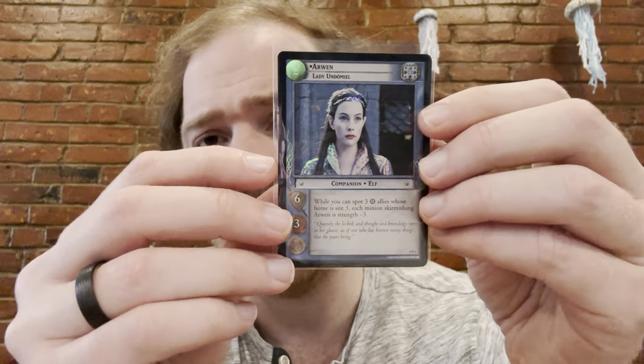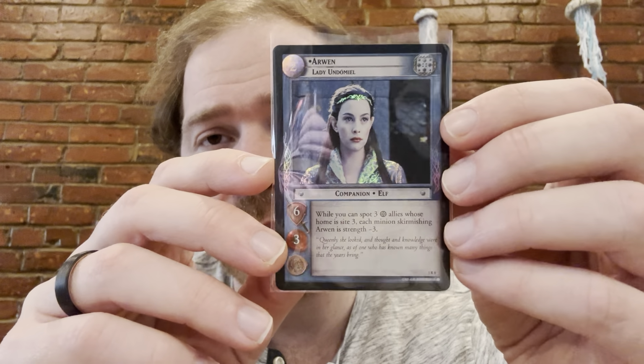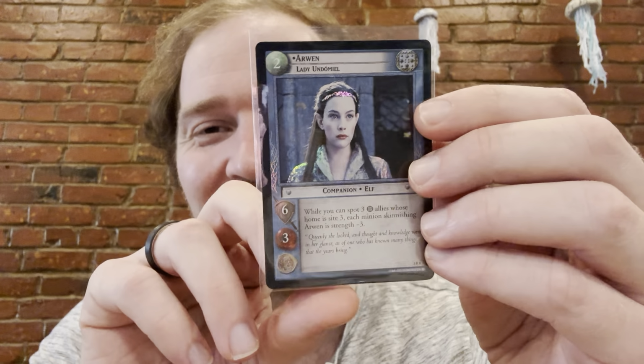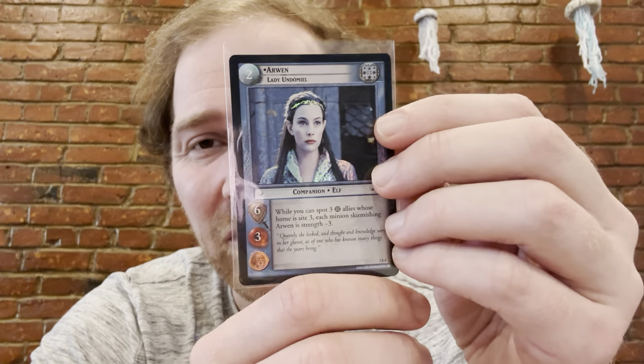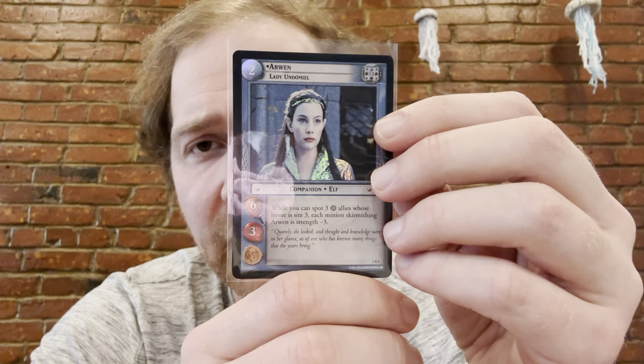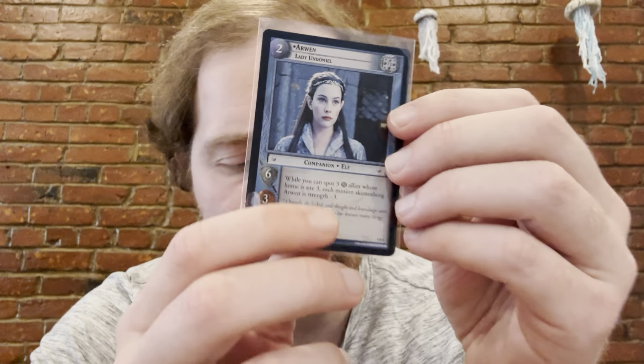This is not actually a great card in decks, but this has immense collecting appeal. There's lots of people that are kind of simping for Liv Tyler, if you will. So love this card. Love what they did with the foiling here with her necklace, her coat, and then the headpiece. Really cool card, probably $100 plus.